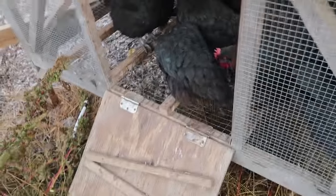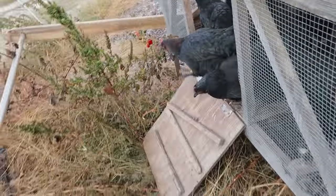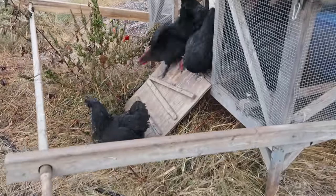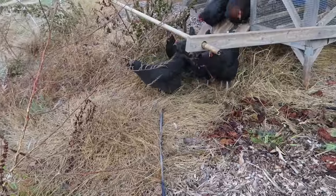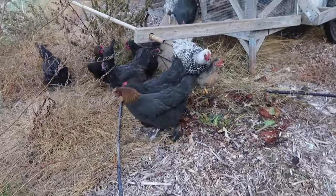It's always fun to let them off on new ground. They're a little timid after the move. You guys are going to love it, though. We got two compost piles for you. We got some vegetation, some old produce. Come on out. They're looking for their food.